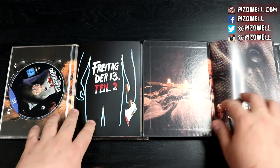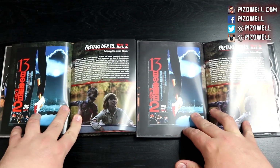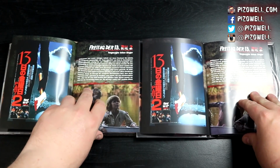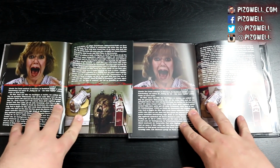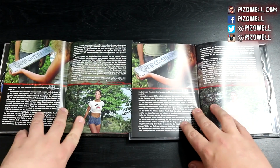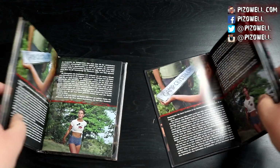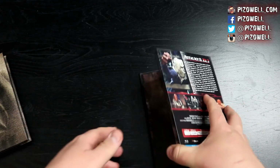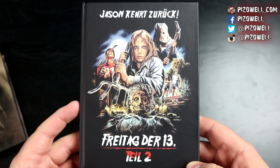We've got the same background here. This one's a little glary, I apologize. But I'm thinking we've got pretty much the exact same write-up, the exact same images. Oh yeah, it's pretty much exactly the same. Which is a little bit disappointing, because essentially all I've paid for with this new Mediabook is this really freaking cool artwork.